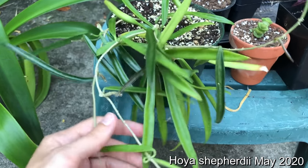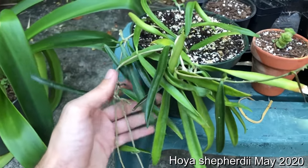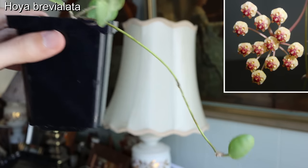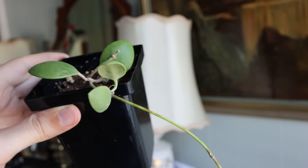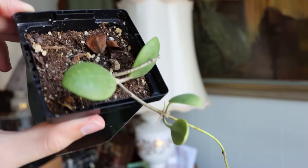So I'm going to show you my Hoya shepherdii, and I keep it outside in the summer. It does very well. This luscious green Hoya brevialata, I have gotten one leaf out of it, this one, in the past 365 days I have owned it. So pretty successful, yeah. If anyone has any tips on how to grow this, I will take them.